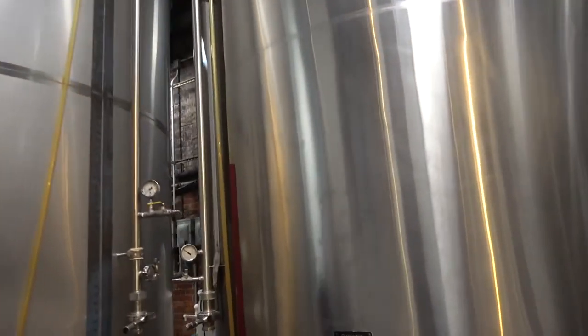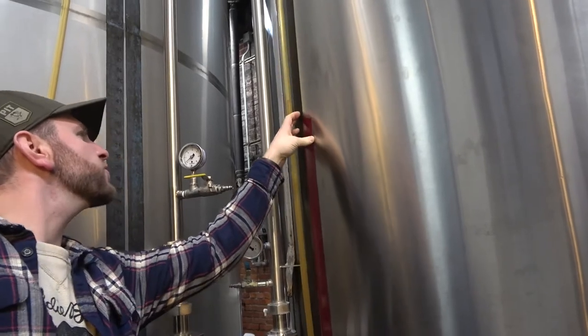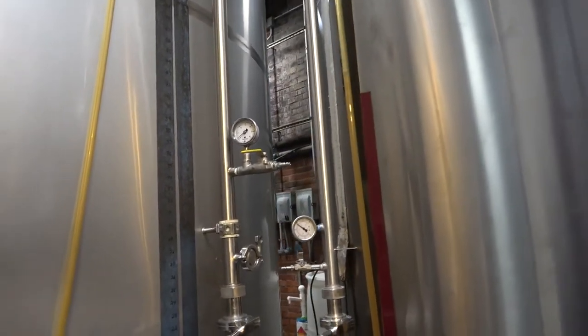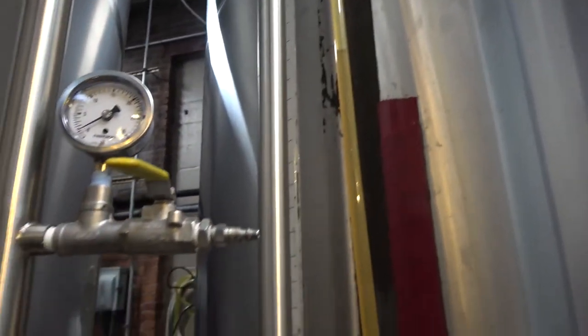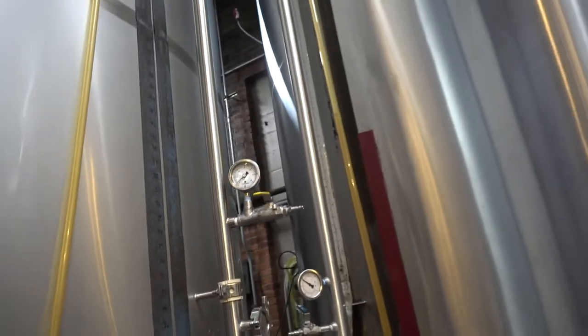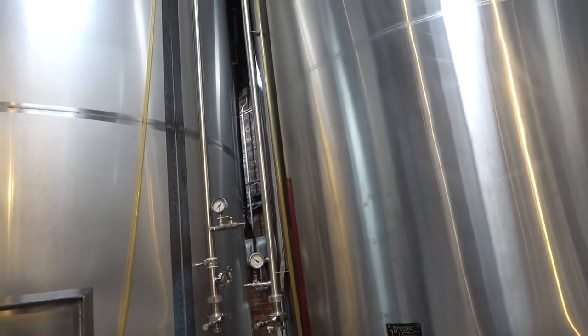We're about 44 gallons. Ready. We'll probably keg it out Monday.